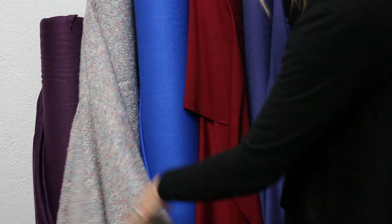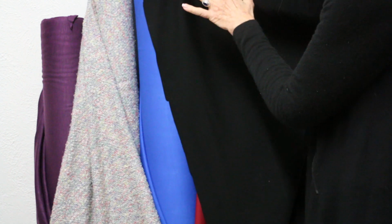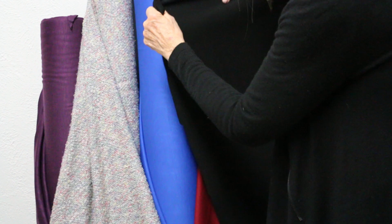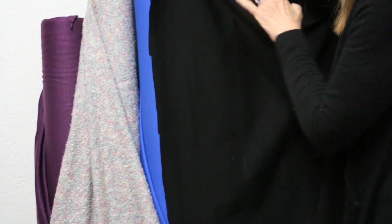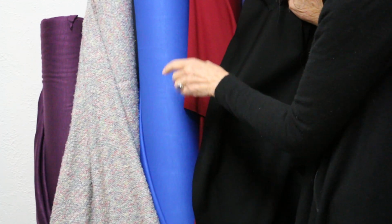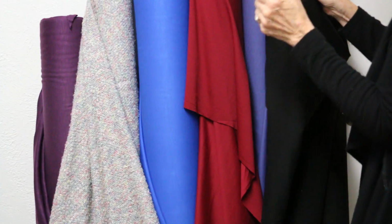Again, that boucle, I'll get to that in a minute, but I wanted to show you, these are Ponte Romas. These Ponte Romas are the same and yet a little bit different. This is a black. I haven't had a nice black Ponte Roma in a while. And what we're doing with all of these, everything is $16.99 today. It will go up today and tomorrow because they're such great fabrics.